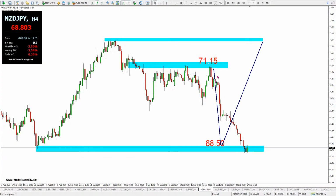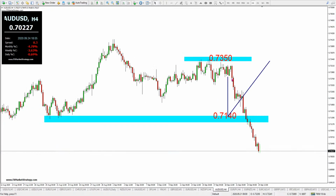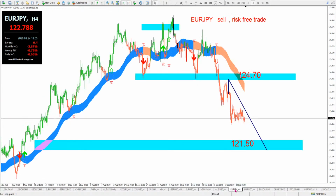This was really nice, and I didn't want to repeat New Zealand dollar, New Zealand Japanese yen because they're so correlated, they move the same way. If you get New Zealand dollar, it's going to look like the same chart. So then I gave Australian USD, which is the same thing as Australian Japanese yen. They both move the same, so there's no point. But Euro Japanese yen, I did give both charts right here, and it did move really good. We put the target at 120, 150. It's very close to it, so it was really good.